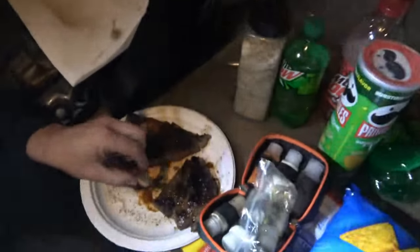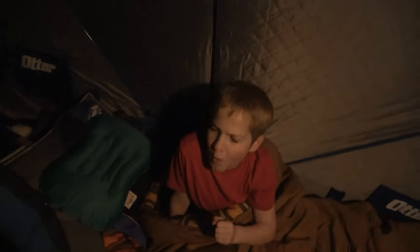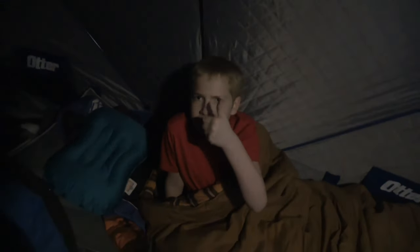We better feed some to the old cameraman here. And to the child back here in the sleeping bag thing. It's cold. There you go, man. Thumbs up.